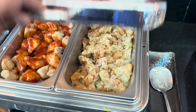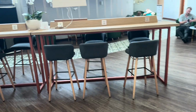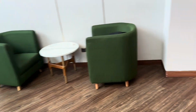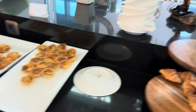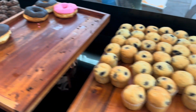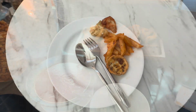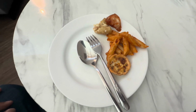There are a plethora of items to choose from. Variety of dishes. Rice, pasta, etc. These are the seating areas and some pastries over here, donuts and cornflakes too. So I just took this light meal.